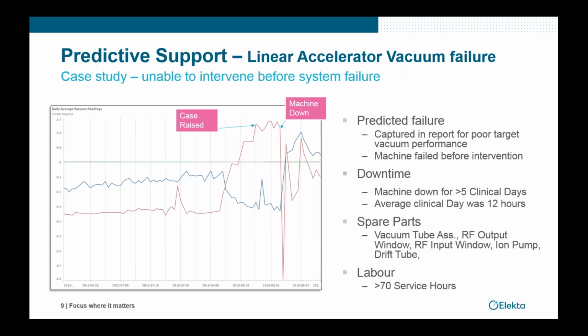As we've been developing this, one of the more difficult areas of the machine is the vacuum system. So the radiation beam travels through a vacuum system. If you have a problem on the vacuum system and the whole system gets contaminated, it is pretty much a complete rebuild of that system with a lot of parts. So this is one that can really potentially save us a lot of time.